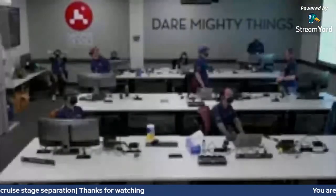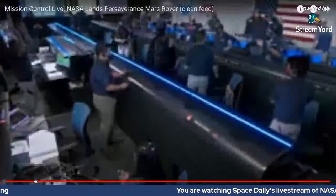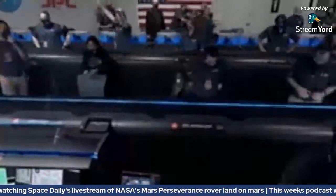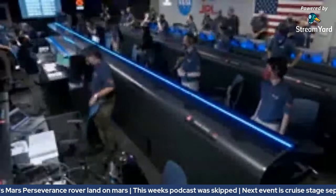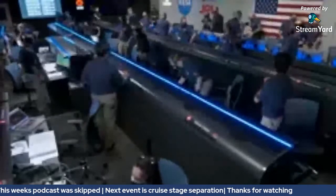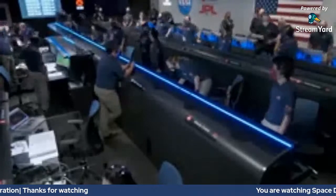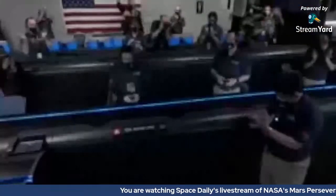Touchdown confirmation. For some reason we're not hearing them, but yay. Got landing. Everything is good. MRO reports they're still getting telemetry from the lander. All right, all stations, touchdown confirmed. We're going to wait for the images. Okay, we'll wait for the images and watch the video of the landing, which should be soon. Surface operations.